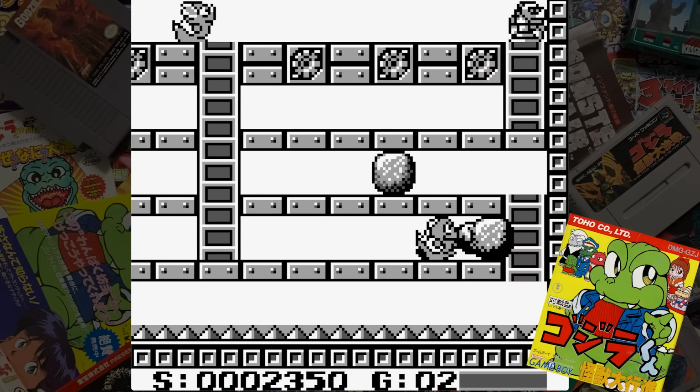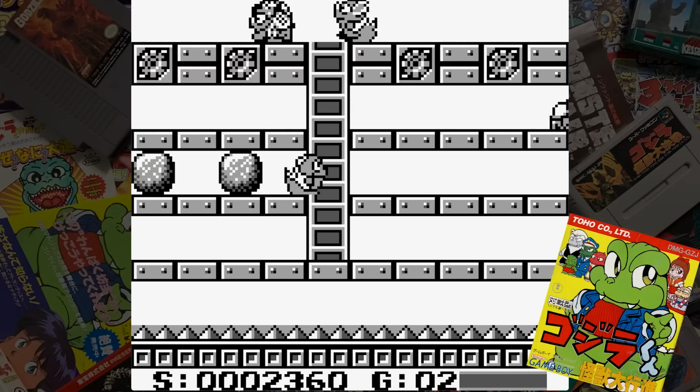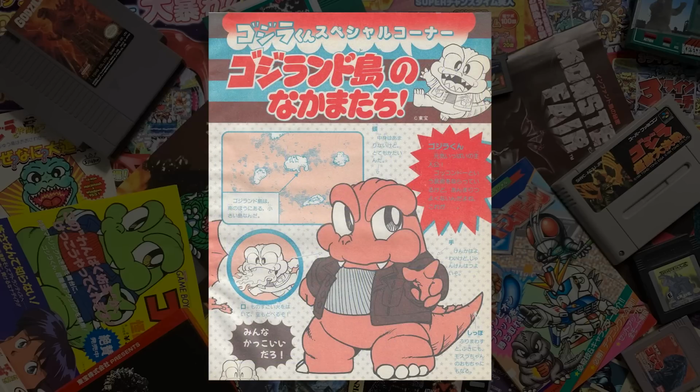But in Japan, instead of this version of the game, they got Godzilla-kun Great Monster March. It's the same game, but this one was themed to look like the serialized manga called SD Godzilla World, Godzilla-kun, which itself is sort of a spin-off of Godzilland. So we've gone full circle.